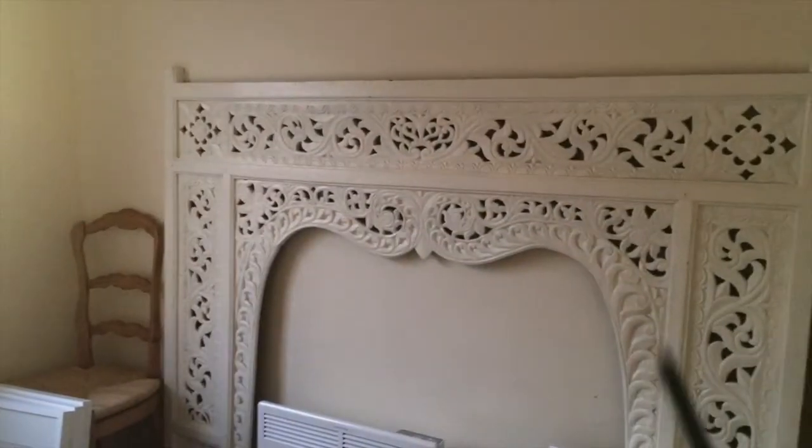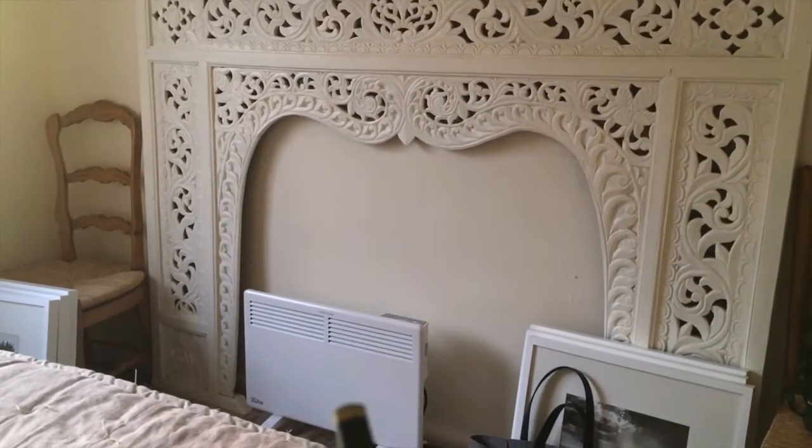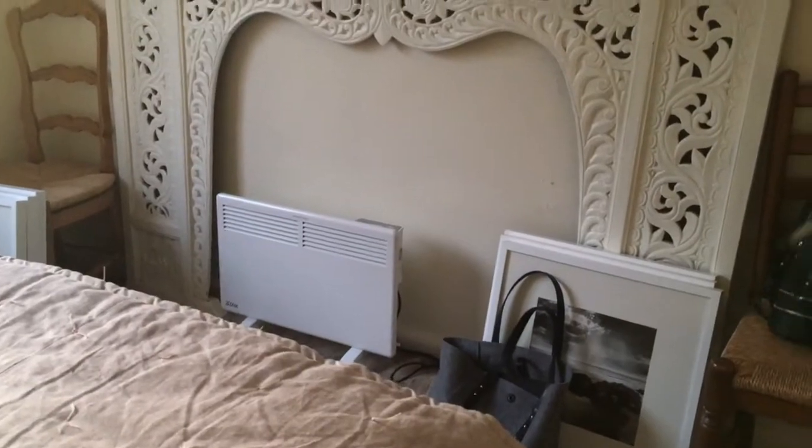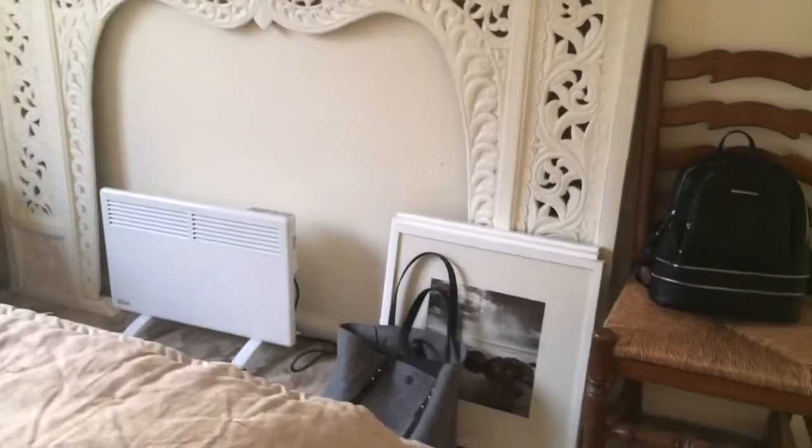This is the big thing that I have to sell. I've got a heater in here, which I won't need in the summer. I've got these 2 chairs here, covered of course, and some pictures that I will put up when I'm not thumping my finger.